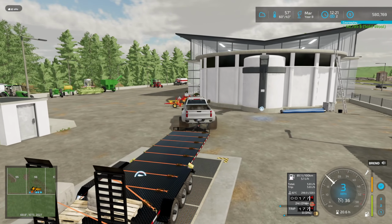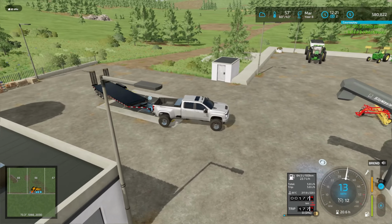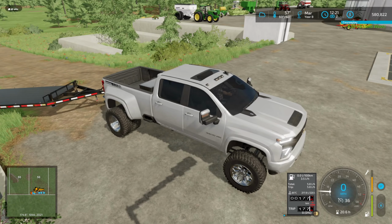Alright, well there's 50, and another pretty close to $60,000. So we've got almost 600K sitting in the bank right now. That's crazy, guys. So I'll see you guys back here at the farm.